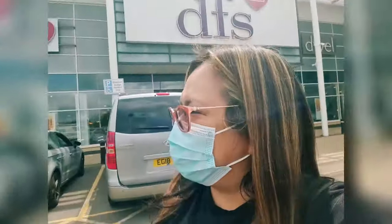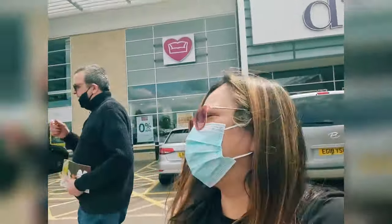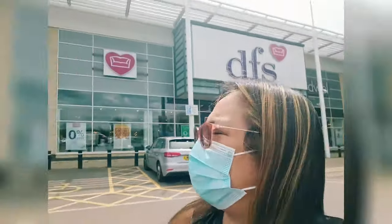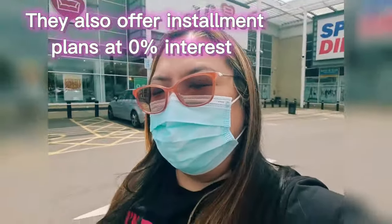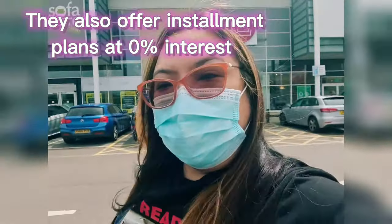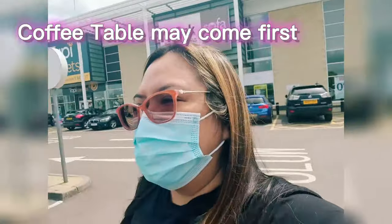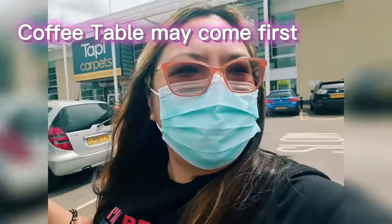So, ayan, tapos na po kami. Nakalabas na kami ng shop. So, nakabili kami, nabudol kami. How much is everything? So, 2799. So, yan, pabalik na kami ng bahay and we're so excited. Sabi it will take 14 weeks approximately bago siya dumating.